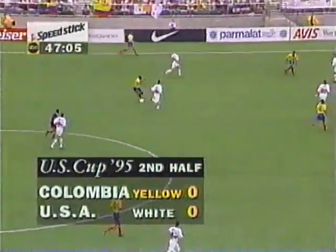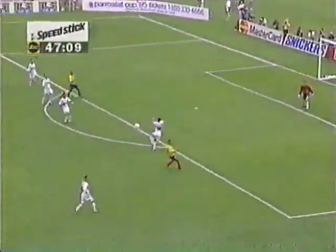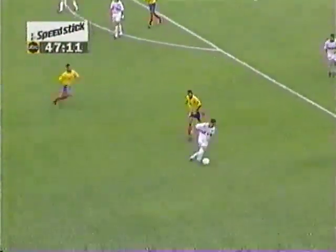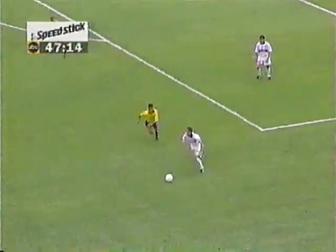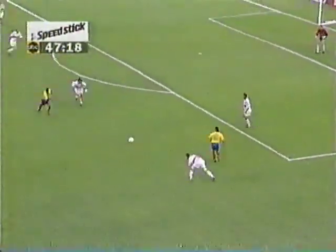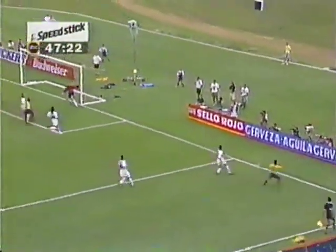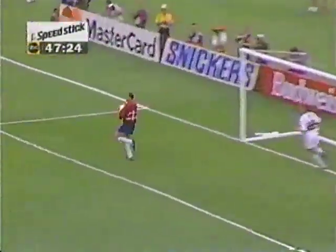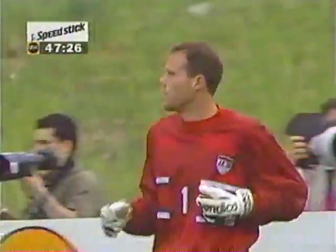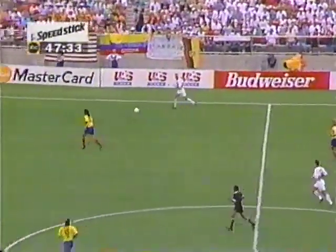Colombia. 19, Freddie Rincon in the middle. Sent it near side. That's Cabrera, who was running onto the ball, but Caligiuri and Harkes were there defensively. Dangerous situation. Gomez sending it inside, and Friedel goes high to get it as Arboleda, the man who has really been coming through with some chances, fell down on that play.